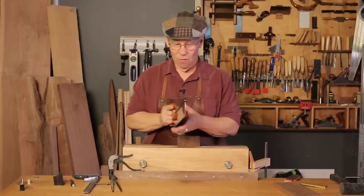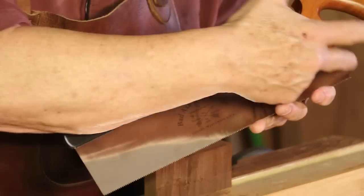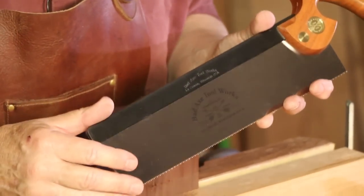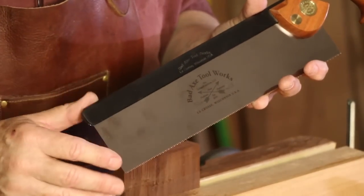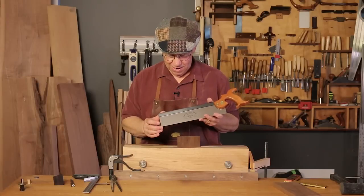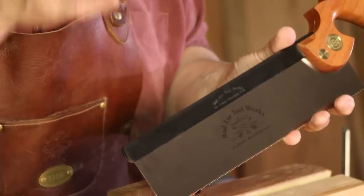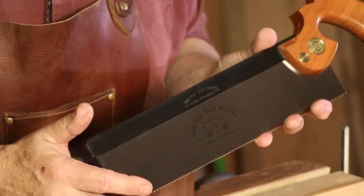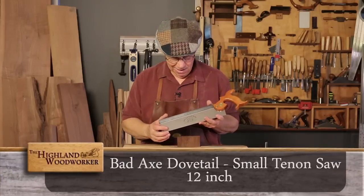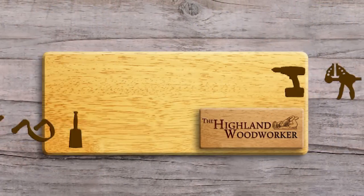That's excellent. What I love about this saw already, just doing some test cuts, is I love the length, 12 inches. I think Mark Harrell is right. It gives you a little bit more, and that helps you with your accuracy. Also, just like Isaac Newton found out, gravity can work for you. And the weight of the saw helps to make those nice straight cuts. So I know my student is going to enjoy it. And I really like the Bad Axe 12-inch dovetail and small tenon saw.